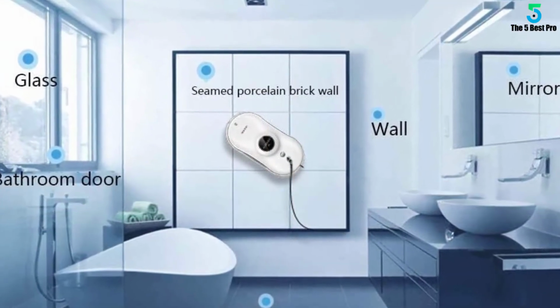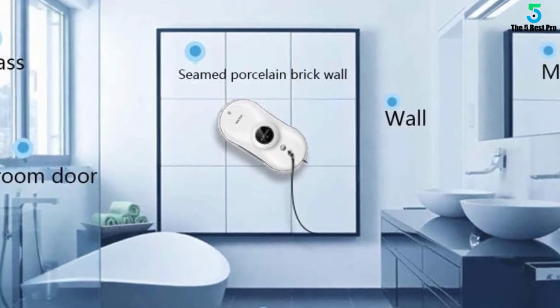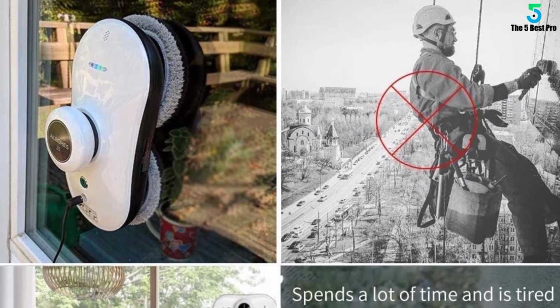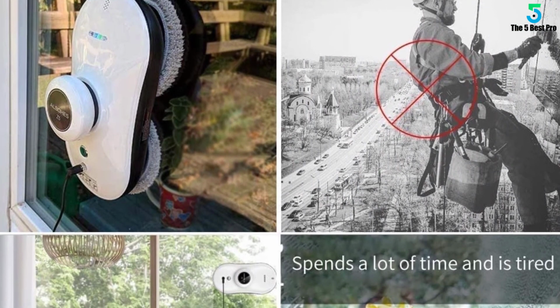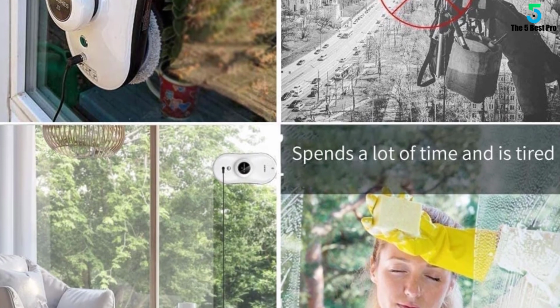Safety protection: in case of power failure, the built-in backup battery is automatically activated and will stay on the glass for 30 minutes, and an alert reminds you. You can also connect a 150 kg professional climbing safety rope to the robot to provide third security.